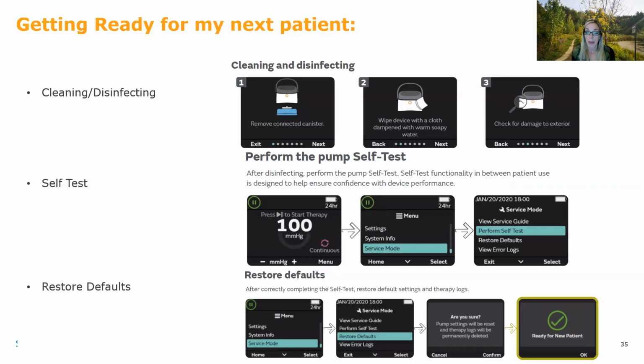The pump had been off in my car for a couple of days. It automatically goes through a self-test. It turns on, does a self-test, and tells me everything is good to go. And it walked me right through restoring the default. So it actually clears your pump of any logs from previous use. And now it gives you that message saying you're ready for the new patient. I'm like, oh my God, that was super easy. I didn't even have to put that back in.